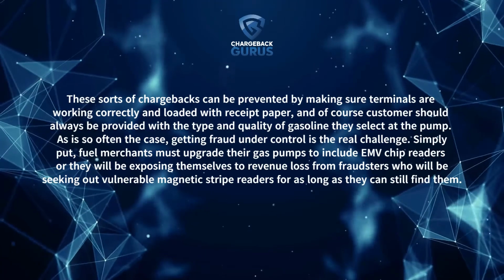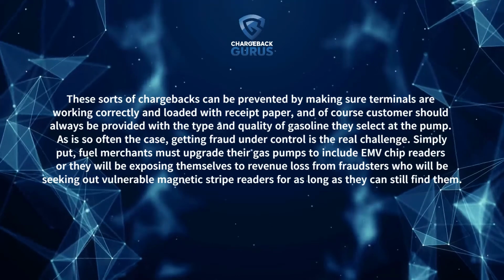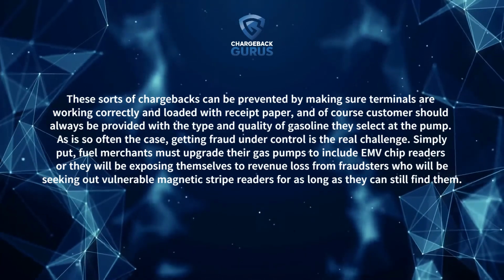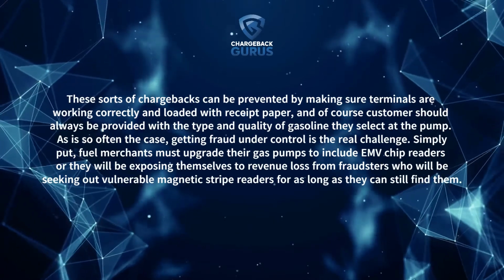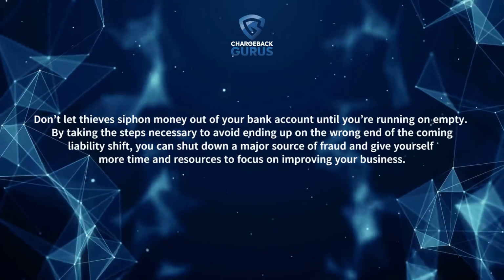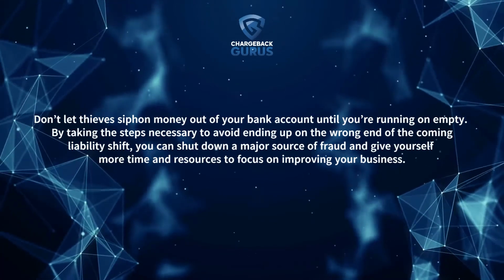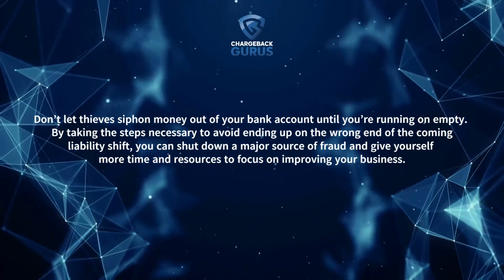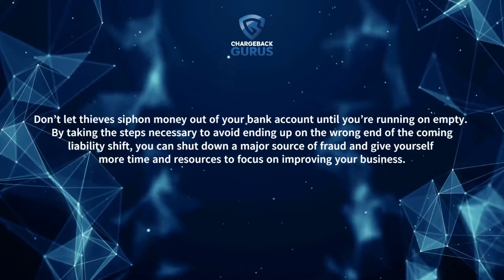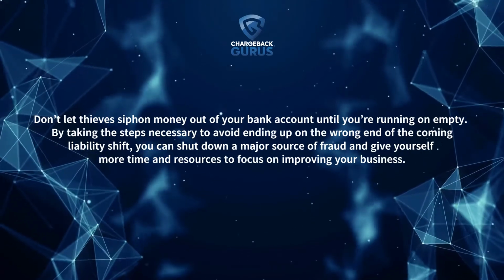Simply put, fuel merchants must upgrade their gas pumps to include EMV chip readers, or they will be exposing themselves to revenue loss from fraudsters, who will be seeking out vulnerable magnetic stripe readers for as long as they can still find them. Don't let thieves siphon money out of your bank account until you're running on empty. By taking the steps necessary to avoid ending up on the wrong end of the coming liability shift, you can shut down a major source of fraud and give yourself more time and resources to focus on improving your business.